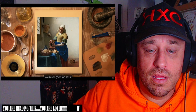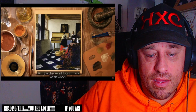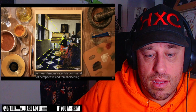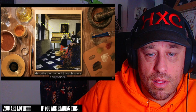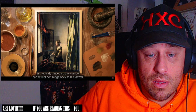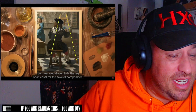We're only onlookers. The studied composition in Vermeer's paintings invokes a balanced harmony. With the checkered floor in many of his works, Vermeer demonstrates his command of perspective and foreshortening. That's a technique that uses distortion to give the illusion of an object receding into the distance. Other elements like sightlines, mirrors, and light sources describe the moment through space and position. The woman reading a letter by an open window is precisely placed so the window can reflect her image back to the viewer. Vermeer would even hide the leg of an easel for the sake of composition.